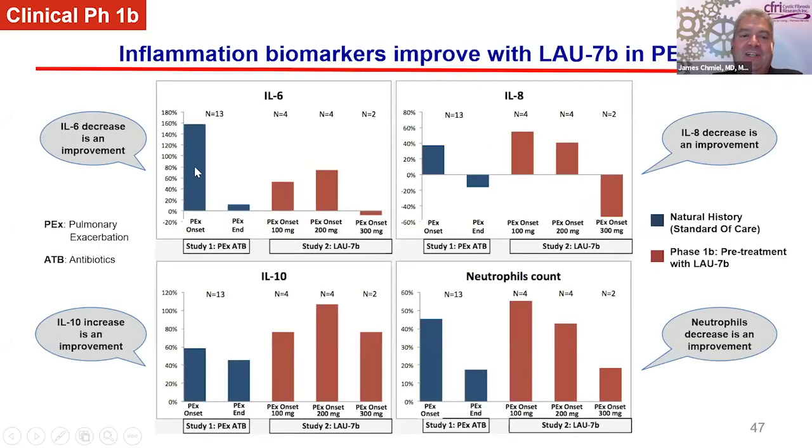This is a very short study where they looked at inflammatory mediators, and IL-6 and IL-8 and neutrophils are on the activation side, and the linabacim drug decreased those. IL-10 is actually on the resolving side, and it increased those. But this is very preliminary data, and the numbers are small, right? 2, 4, 30, so small numbers. So we don't know if that's going to hold out.